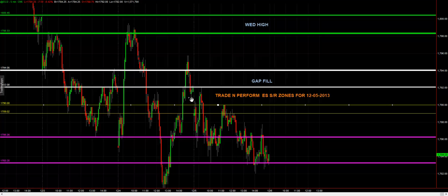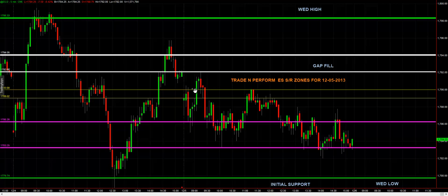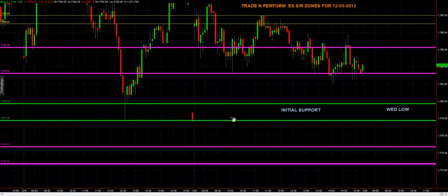If you measure the distance from the close on Wednesday, and then you look at the low from the first 5 minutes, half gap ended up being right here. So let me expand that for you here for a second so you can see that. This was a very aggressive trade that I took to the downside and was able to capture 2 points very quickly. My hope was that we were going to get a move into initial resistance.